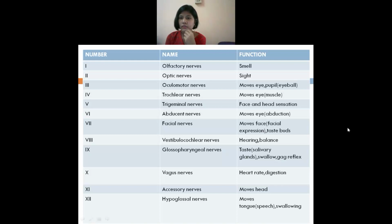Abducens nerves, moves eye. Read again. Abducens nerves, not nervous, nerves. Moves eye, abduction. Repeat after me: ab, A-B, abduction. Okay, continue. Number seven, facial nerves, moves face, facial expression, taste bud.